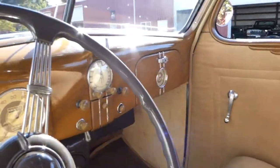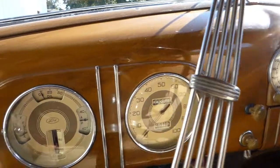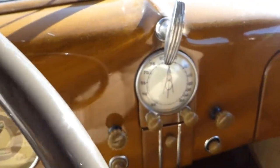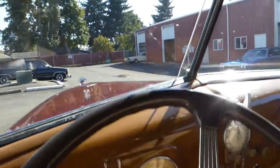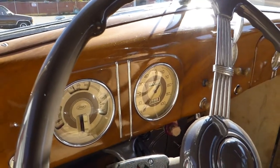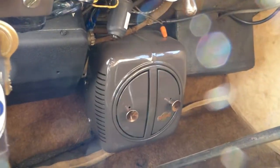All the original gauges work. The odometer works, the speedometer works, the clock doesn't work, and the radio does not work, but they're all there and they're intact. And the dash and its appointments, which is kind of a faux wood, looks great. And yeah, it looks very nice with the car. You see down below there, that's a heater, and it does work.